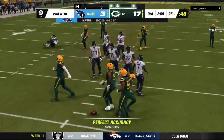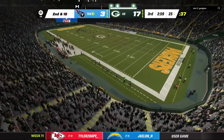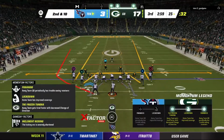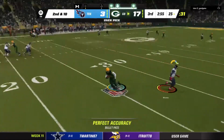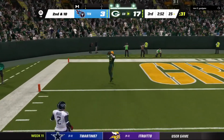I would imagine momentum's with the defense. Definitely with the defense, because anytime anyone goes for it on fourth down, that's telling you as a defense that you can't stop us. We don't think that you can. And when you actually do, that may put a little dent in the confidence of the offense the next time they hit the field. Willis throws another interception, his third of the game.